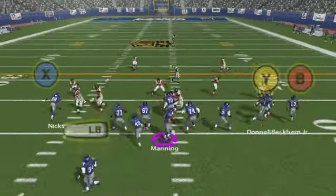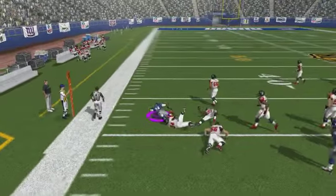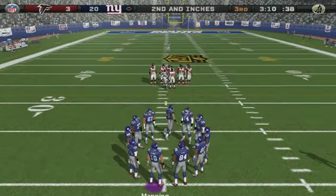They line up in the I formation. Throws it. He goes up and grabs it, runs through the tackle. Jackson comes up to make the play at the 32. Second and short.